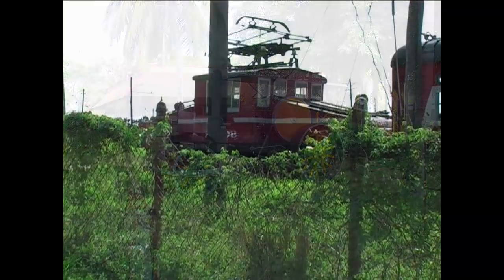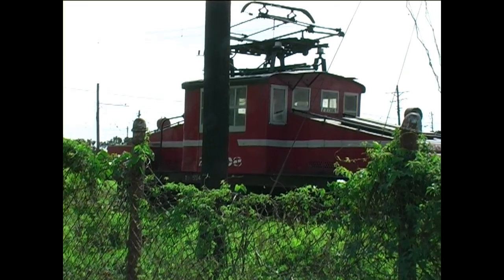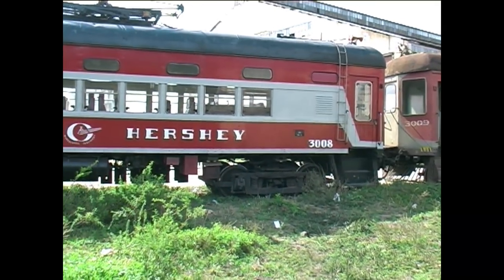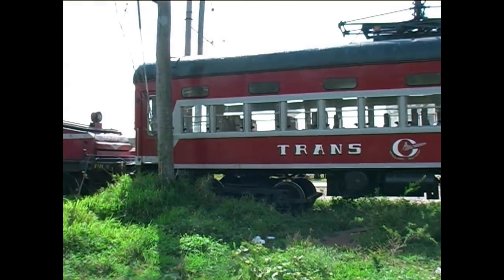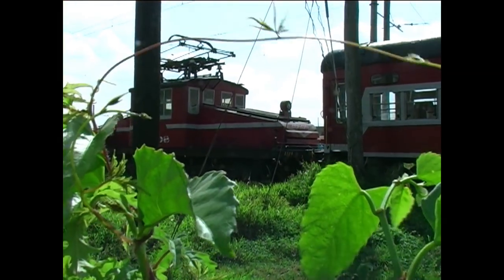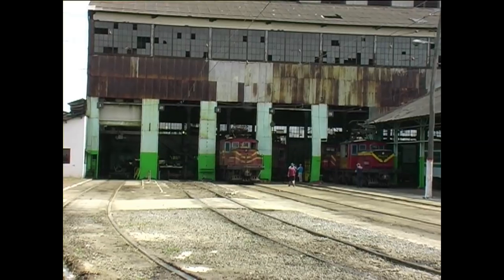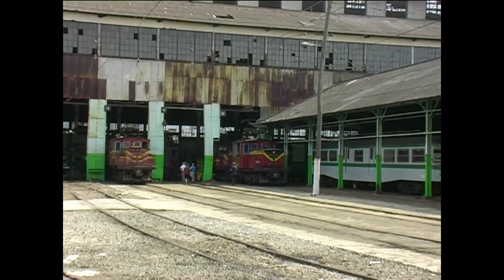The major motive power is electric, using these crocodile-style prime movers. And here is some passenger stock. But it's all pretty run down. They're not quite in the situation of needing steam traction engines to draw the rolling stock, but it is in a state of some decline, but does offer a service to the local community. And one hopes that that may continue.